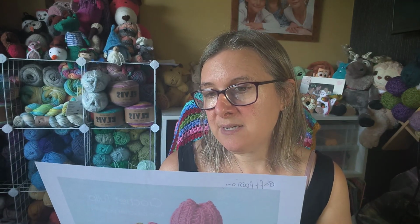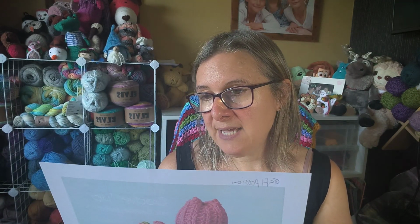And the yarn for the flowers, they use worsted weight or double-stranded sport weight. DK would be fine. Crochet hook 5mm or a size H. If you use different yarn weights, you can experiment with different crochet hook sizes to find the one that works for you. Usually it follows the recommended hook size by the yarn manufacturer.